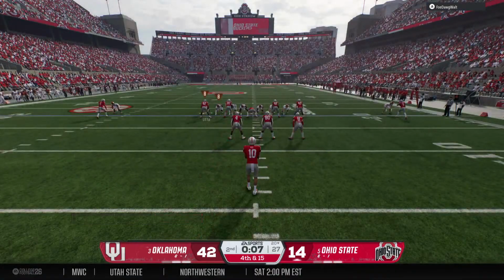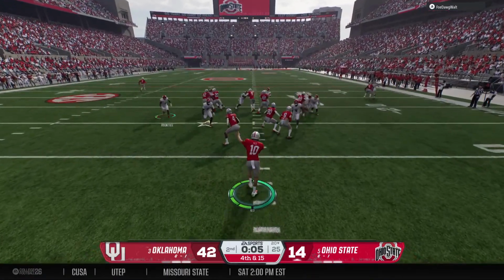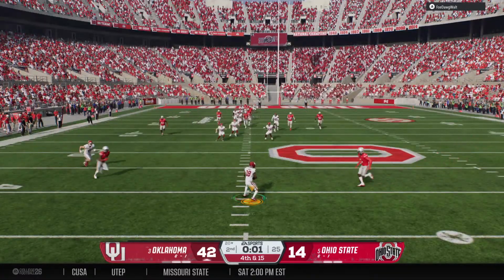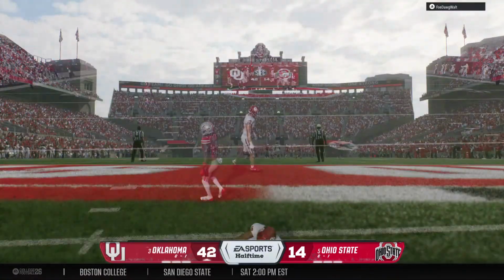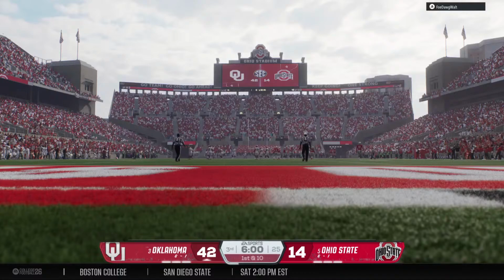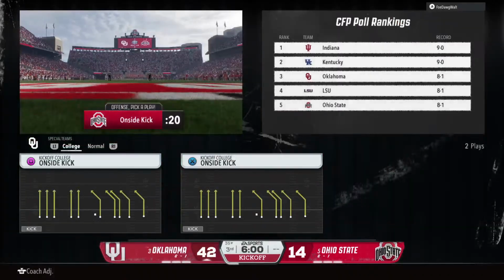The Buckeyes will have to kick it away. That's a rough drive for the offense. Punter comes on and boots it away. They make the tackle as time expires. That'll do it for the first half. And that will do it for the first half here. Kevin Connors now has our halftime update.